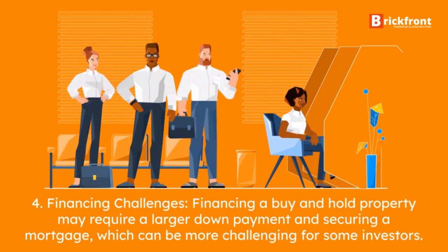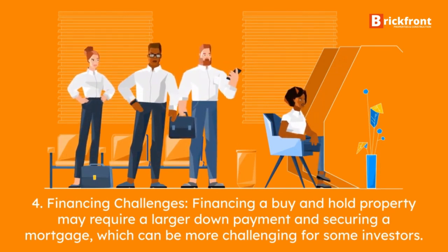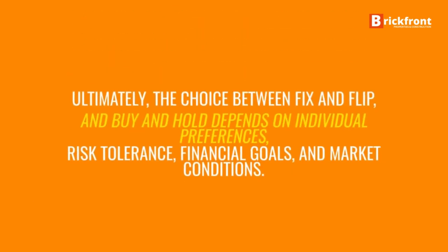4. Financing challenges. Financing a buy and hold property may require a larger down payment and securing a mortgage, which can be more challenging for some investors.